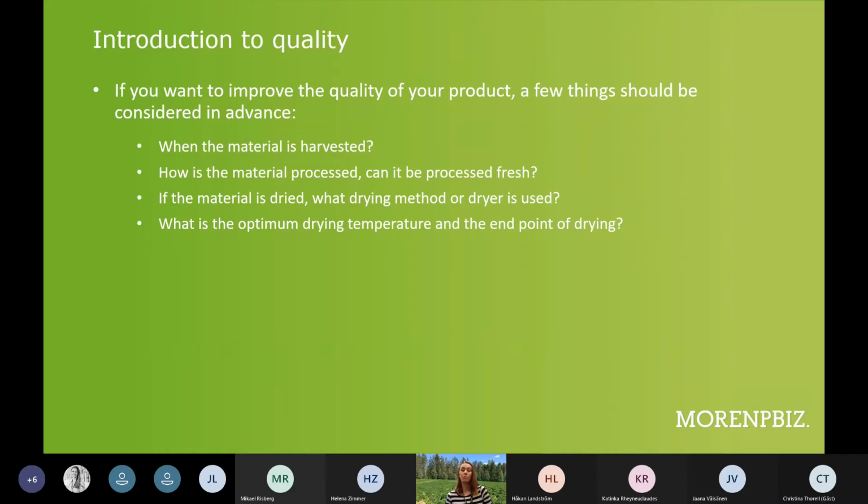And in some materials, for example berries, you don't really have an option. You have to harvest it when it's ripe. But in some materials like leaves and roots, you can consider whether to harvest in the beginning of the summer or at the end of the summer. And in some materials, it's really material dependent. It may not matter that much when you harvested it.